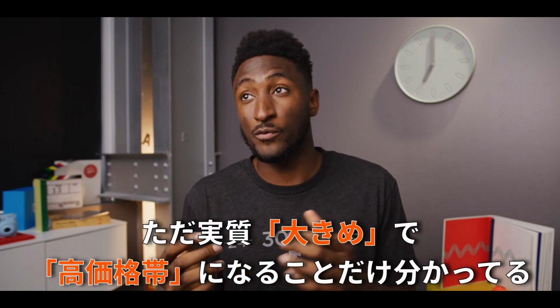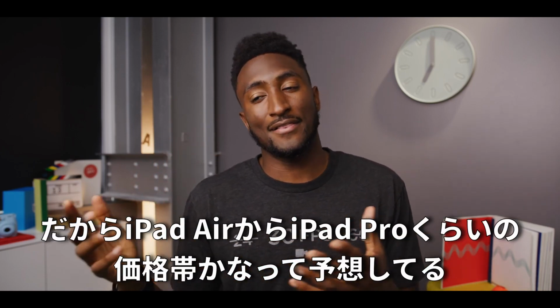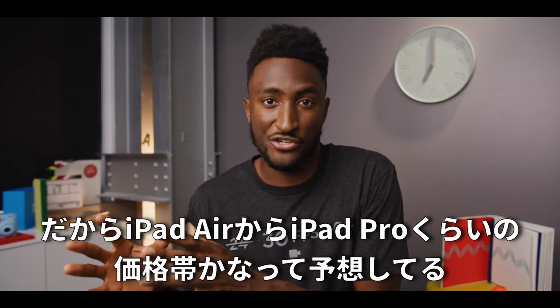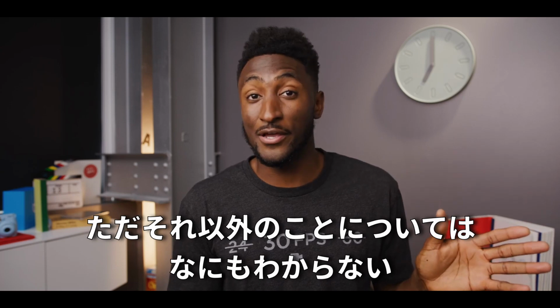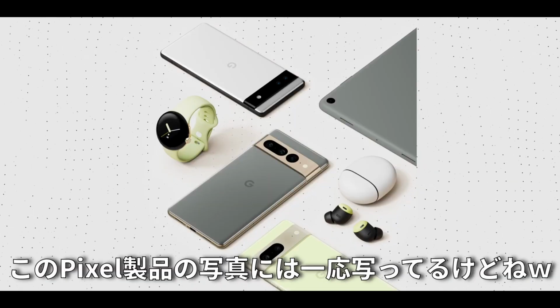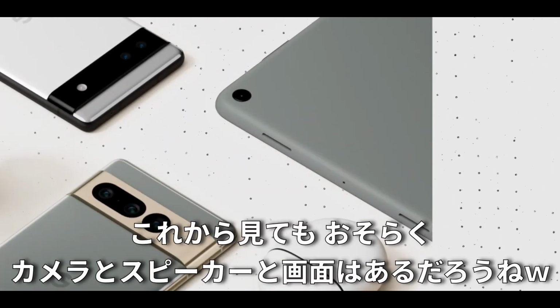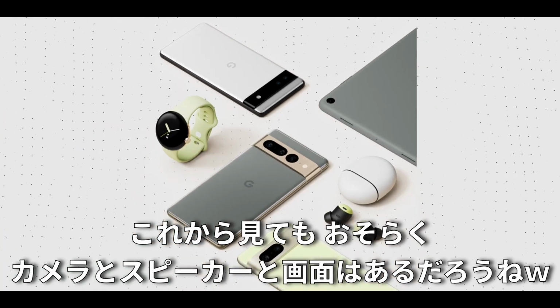Technically, we do know it will be on the larger side and on the premium side. So I'm thinking iPad Air to iPad Pro type price range and equivalent, but feels like they're not really committing to anything else yet as far as the tablet goes. I guess visually, basically, we just have this shot of the Pixel portfolio where we can see that there is a tablet and it'll definitely have a camera and speakers and presumably a screen on the other side.